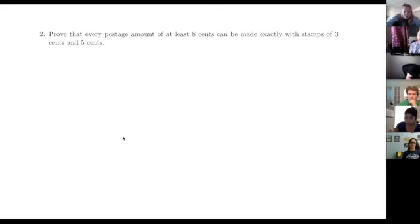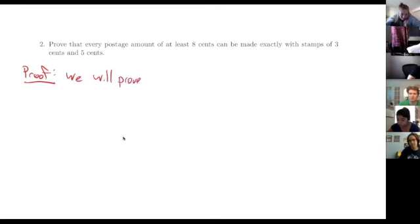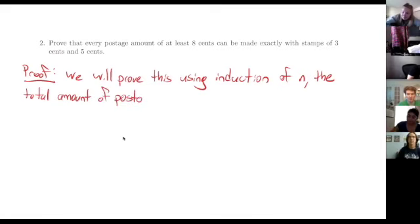Okay, so then let's take a look at this question. We'll see some non-standard cases of induction, and maybe why we need to be a little bit flexible with this notation. So we're going to prove that every postage stamp of at least 8 cents can be made with stamps of 3 cents and 5 cents. We're going to prove this using induction, where n is the total amount of postage.